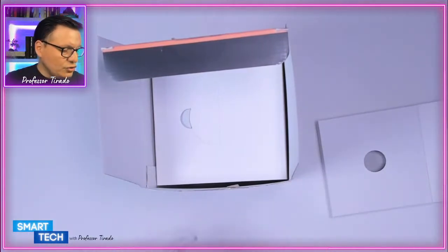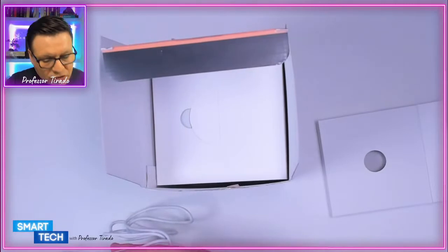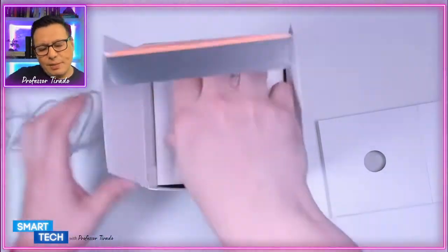And the fact that, again, you can choose this from a wide range of colors. So if you want to have some colorful options, you can do that as well.